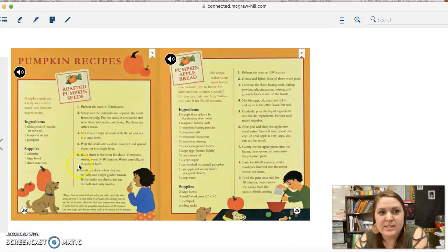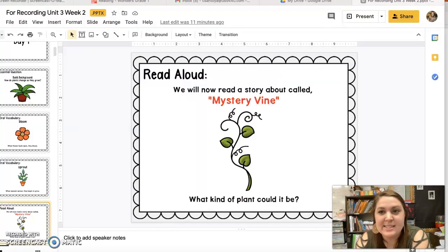All right. Oh, and there's a recipe on how to make roasted pumpkin seeds and pumpkin apple bread. Yum. All right, so we learned about a garden, right? And what were some of the things that they planted in their garden? They planted lettuce and carrots and peas, and they planted radishes. And what was that mystery vine? What did we find out that it was? It was pumpkins.